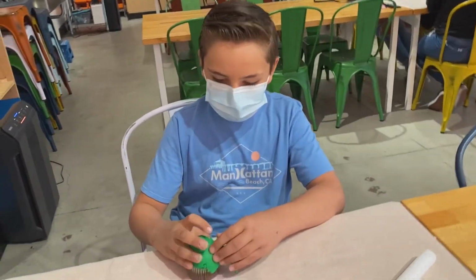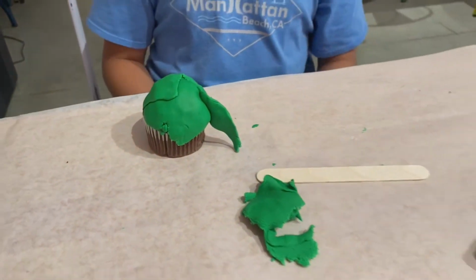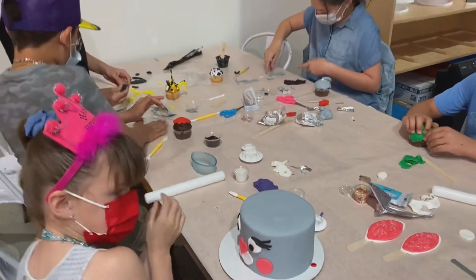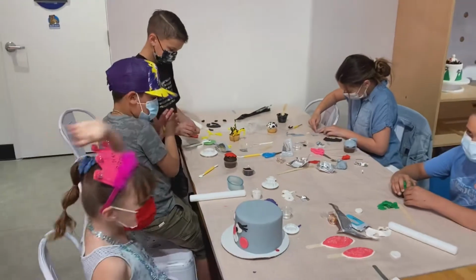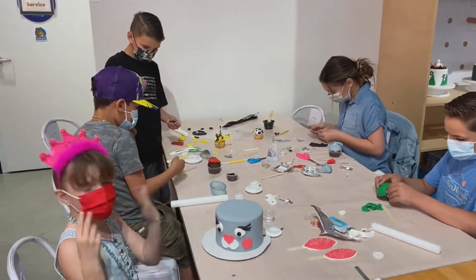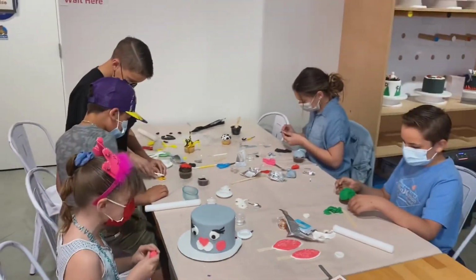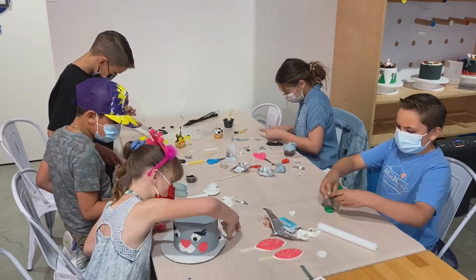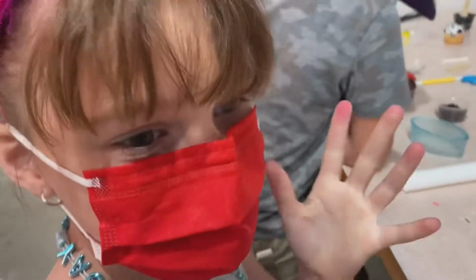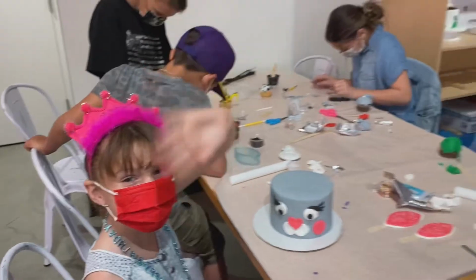Jackson, how about you, bud? It looks like a gremlin, but it's supposed to be Baby Yoda. I like it. Hi guys! I'm trying to do another rosy. Yeah guys, I'll see you when we are done. Yeah, so bye!